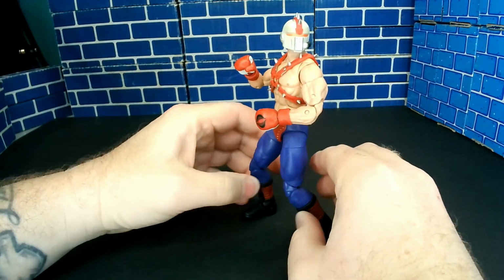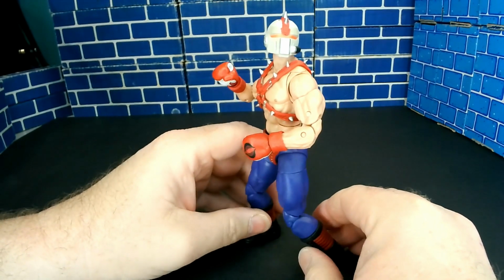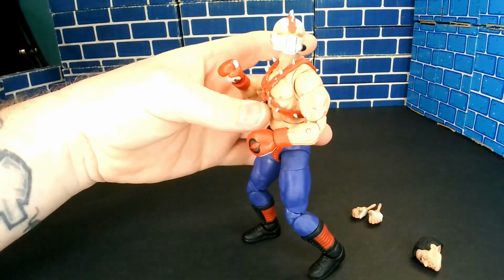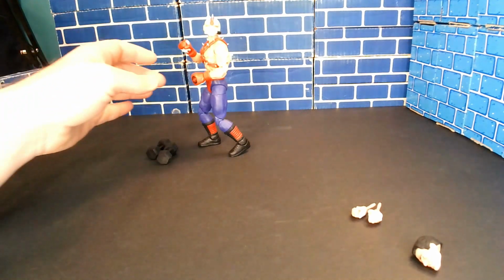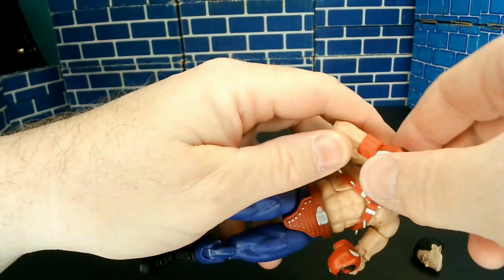Sorry, I'm playing with him instead of showing him off. But yeah, you get the idea. Very, very posable there. I've got him with that left leg, or that left foot, off the ground like that. He's getting ready to put all that power on that right leg and in that right arm. He is coming to your town.